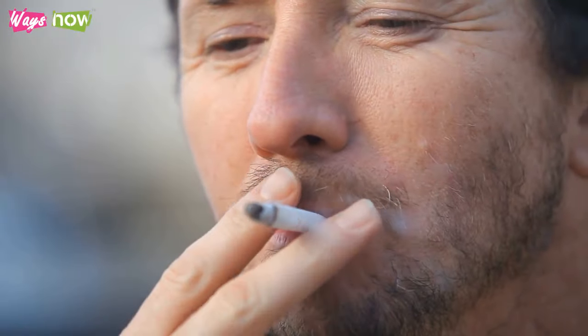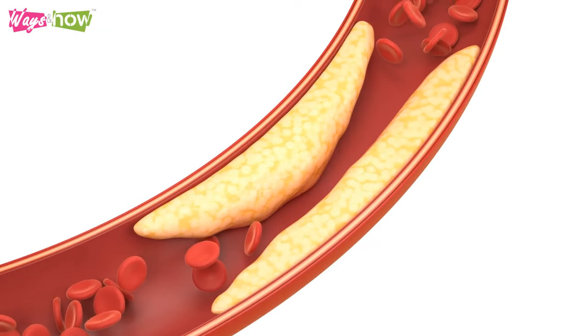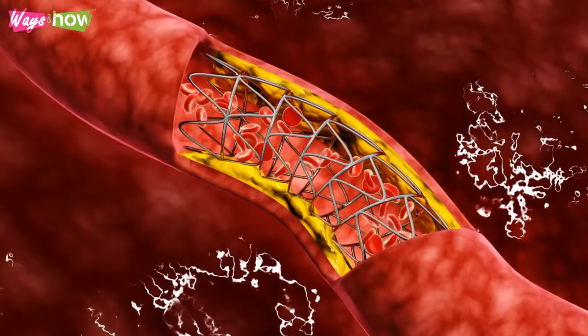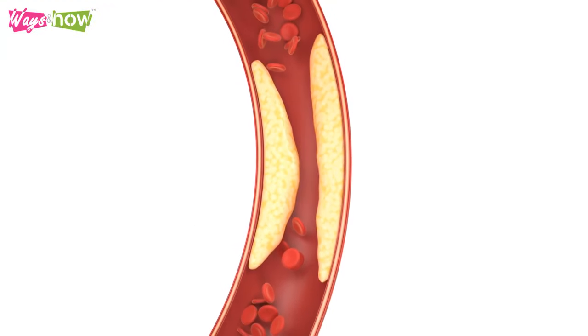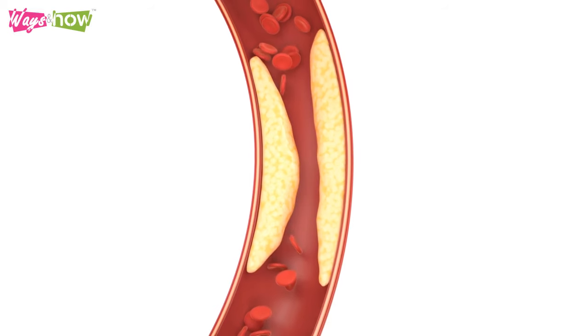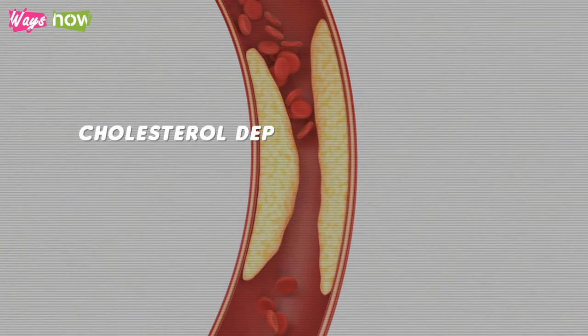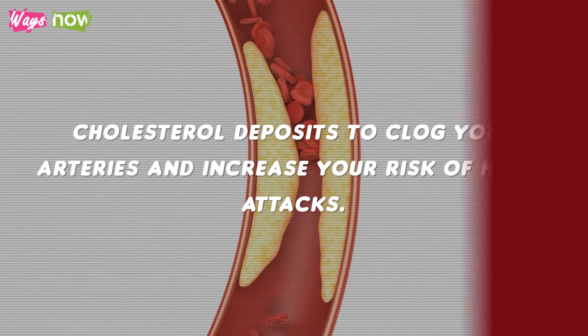history, smoking, heavy alcohol consumption, and a sedentary lifestyle may influence these levels. If any of these factors causes high cholesterol levels, your heart health is at risk. Hence, lowering your cholesterol levels as much as possible is best. Moreover, high levels of low-density lipoprotein, LDL, or bad cholesterol may cause cholesterol deposits to clog your arteries and increase your risk of heart attacks.